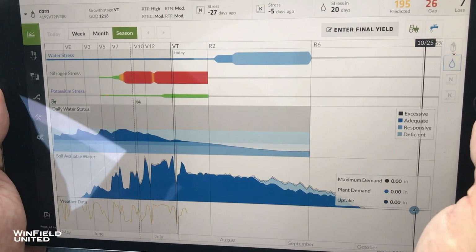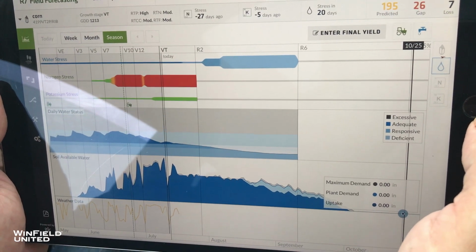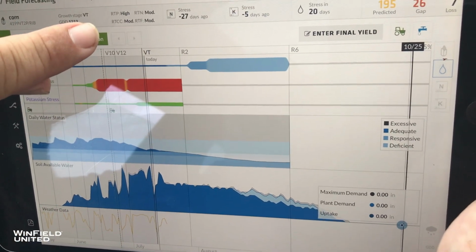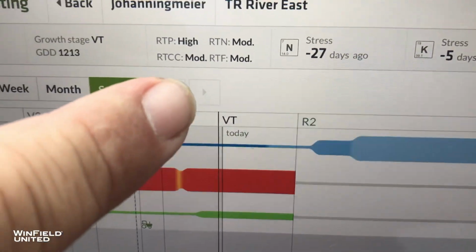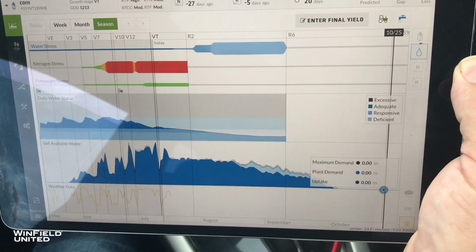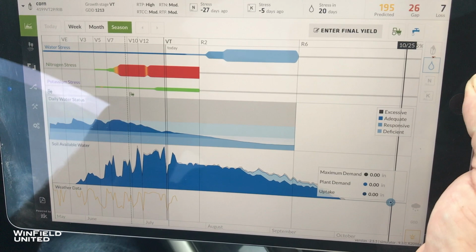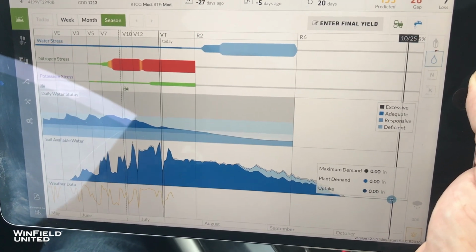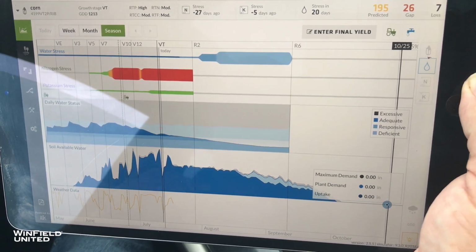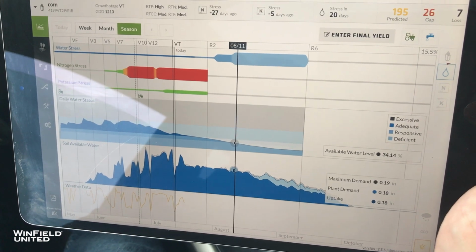All right, so as we're looking back into the field forecasting tool, I noted a couple things again for this field. One of the things I want to point out is the variety that we have entered for this field has a responsive score that's moderate for fungicide. The other piece that I note with this field is as we start to look at some long-term weather predictions and forecasts around rainfall and water, we start to go into maybe a little bit of a stressful period as we get towards the middle of August.